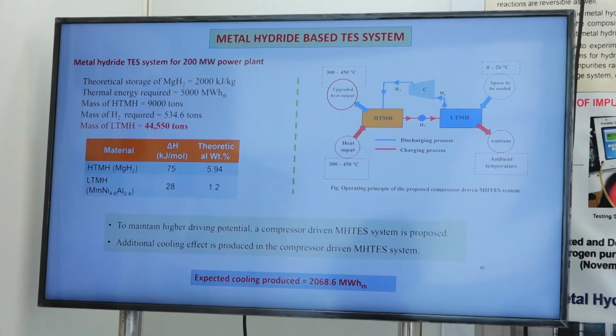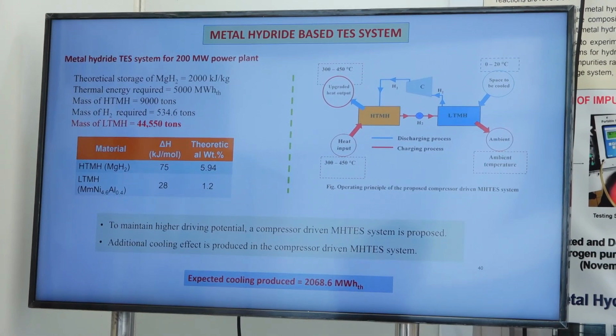And coming to the purification, this technology can be effectively used for purifying hydrogen. Even if you have an impurity level in the range of about 80% or 90%, with that impurity level you can get 100% pure hydrogen.